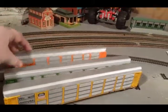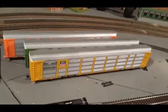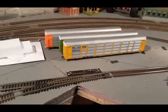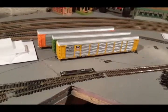At the moment, these 3 auto racks, this Rio Grande, this BN, and this UP We Will Deliver auto rack, are for sale. Please make me an offer. I will edit the description when these 3 have sold. So if you're interested, let me know.